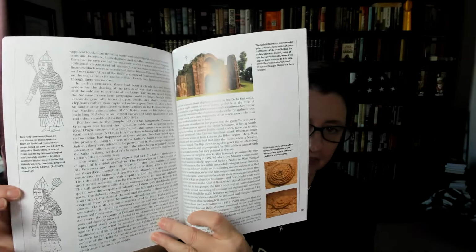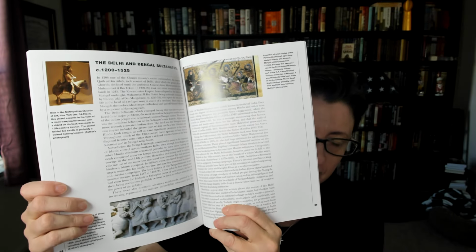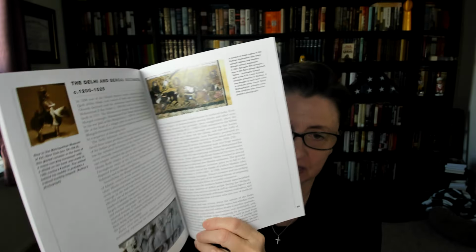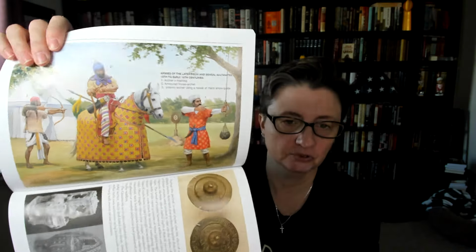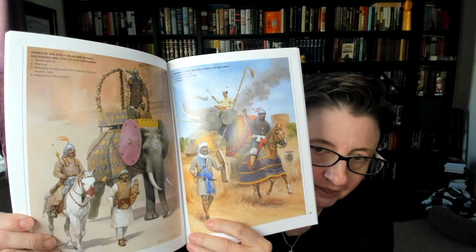So, again, I just love these. They are such a nice change of pace from reading just block text, history titles with page after page of dense text, and then you come across something like this and it's kind of like a magazine, really. It's like a history magazine in a way. I do love these, the artwork though. I love the artwork. Isn't this great? I say this every time I show these volumes by Osprey, but I just love them.